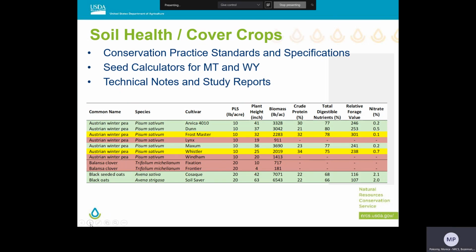The results then of our cover crop studies are then incorporated into practices, standards and specs, cover crop seed calculators, and our tech notes. In our tech notes, at the end of them, we provide a concise summary. We try to have bullet points in that area of just what the take-home messages are of the study and how that can be applied in the field.